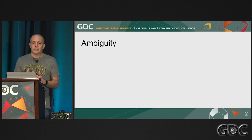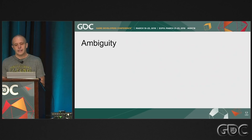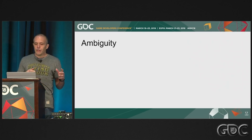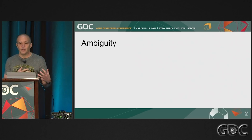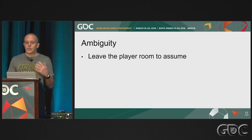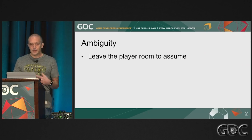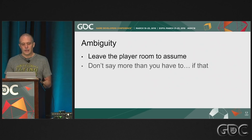So another projection trick that we use all the time is ambiguity. In The Sims, we use players' innate propensity to project to our advantage pretty much everywhere. To that end, we're often intentionally vague when communicating with the player, particularly when explaining the Sims' motivations. We always try to leave the player room to project their assumptions and preconceptions onto their Sims. And sometimes that's really hard to do as a designer.